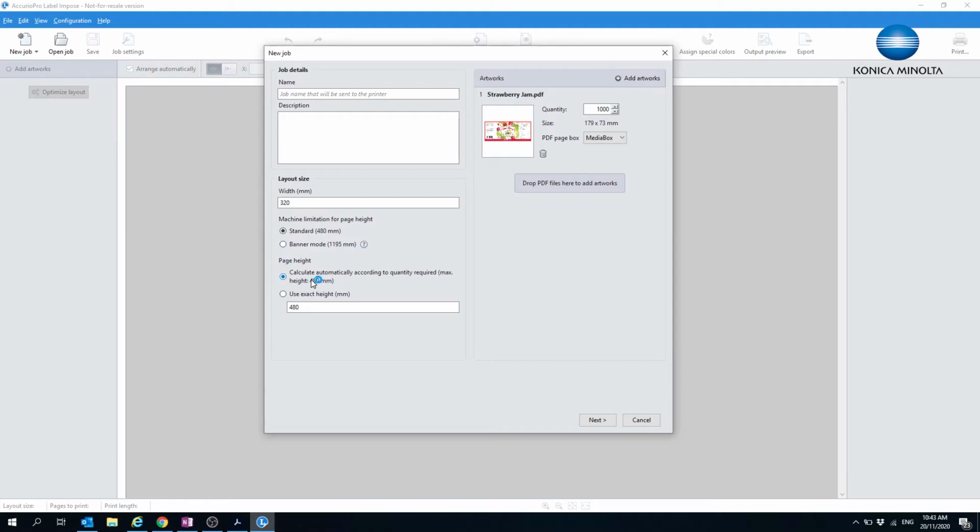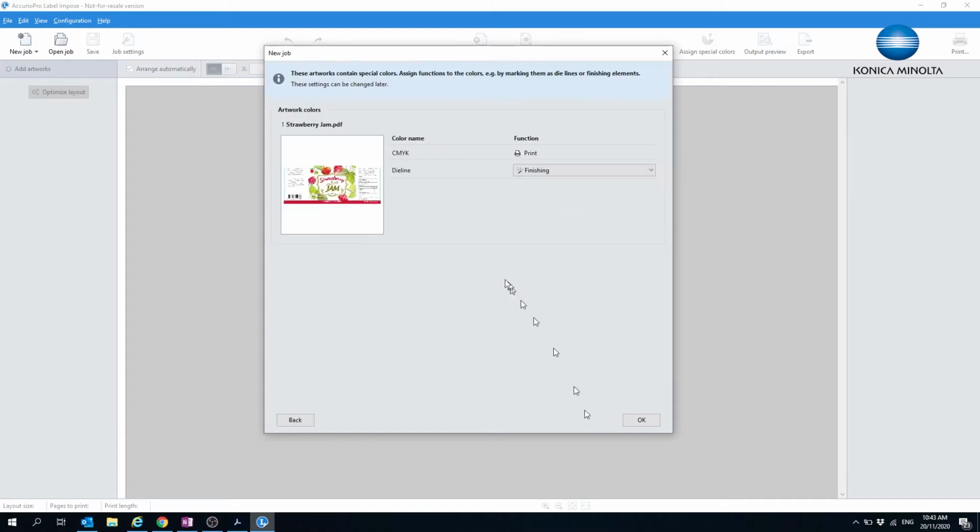Page height, basically option 1 here means the software will calculate the repeat length for us. All we have to do is import the PDF and choose our gaps, and the rest will be done automatically. However, if we're going to a standing die and we want to set the repeat manually, we can use exact height and type in any value we want there. When we're happy, I'm going to hit next.